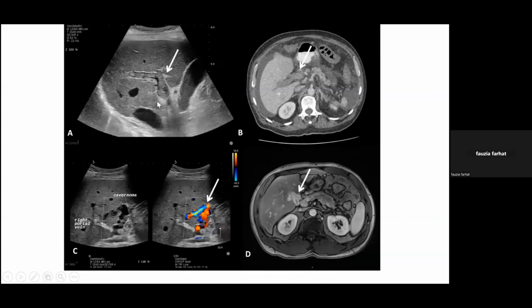This is an ultrasound image showing complete portal venous obstruction. This is the porta hepatis. This is complete portal venous obstruction. And this is a CECT of the same patient showing the complete portal venous obstruction. And this is an ultrasound image showing cavernoma formation that is secondary to complete portal venous obstruction. And this is a CE MRI image showing cavernoma.